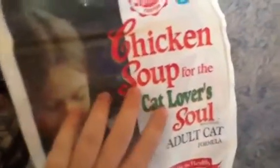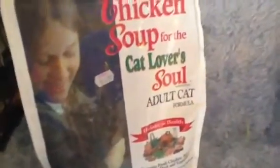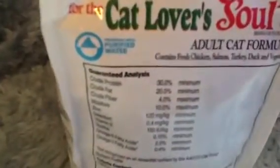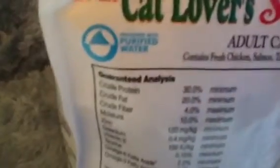It's just Chicken Soup for the Cat Lover's Soul, adult cat formula. This comes in the light as well, which I think is the better formula because it has less fat. I just have the regular formula right now. But if I turn it around, its protein levels are really good because the protein should be between 25 and 35% in my opinion, and that's at 30%. The fat is a little bit high.